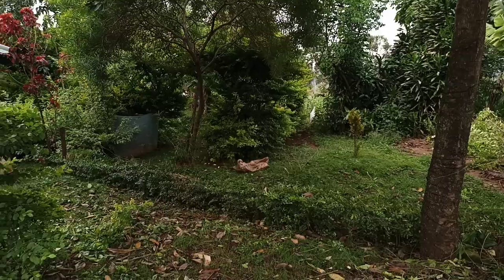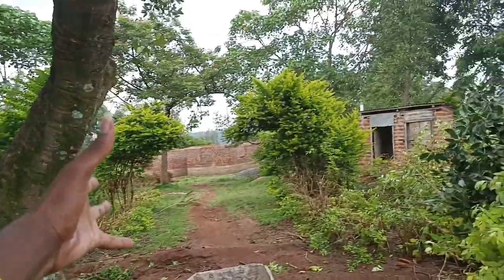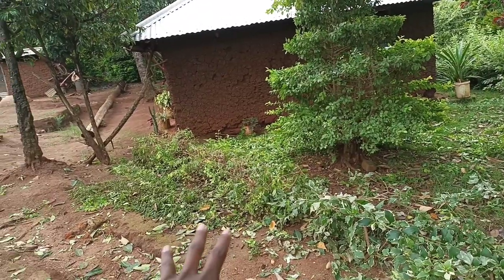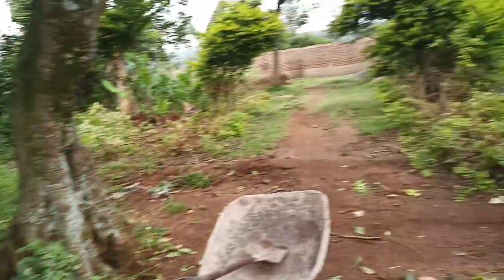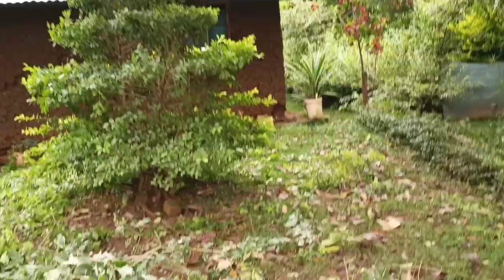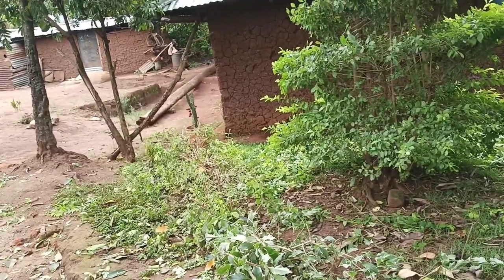This is my village right here. It's very green, very nice, very lively. You see, yesterday we were trying to cut down the flowers because they were too big, like those ones right there. So we have to trim them so they look very nice. We will be trimming them because I have a brother of mine who is a florist.